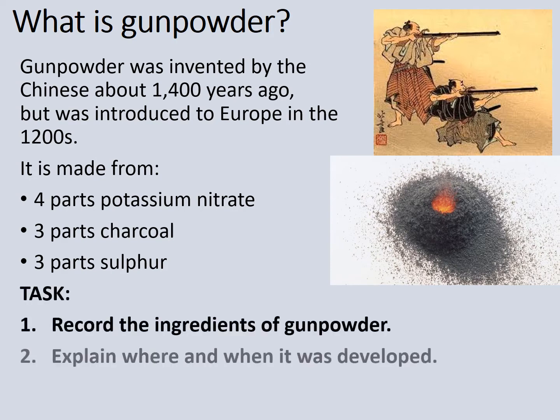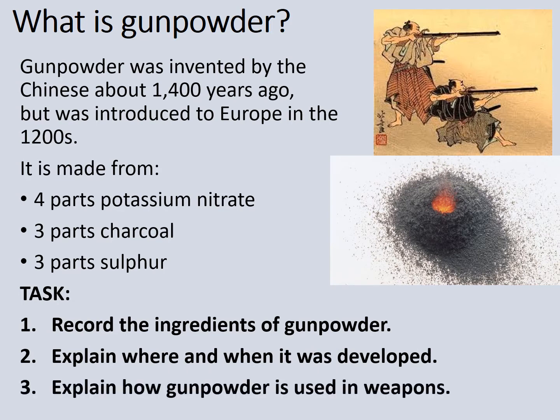Some brief tasks then. Record the ingredients of gunpowder. Secondly, explain where and when it was developed. And thirdly, explain how gunpowder is used in weapons. Pause the video, and then when you're done, press play to continue.